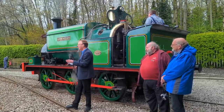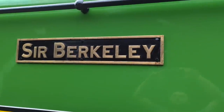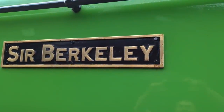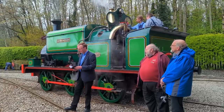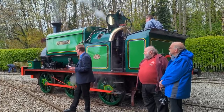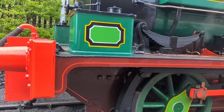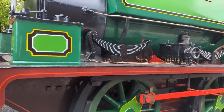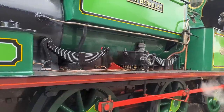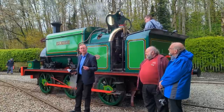And so therefore, it's such an amazing survival that Sir Berkeley, or Logan and Hemingway number 30 as it was when ordered in 1890, would have such a long life as it did, surviving until Roger came and bought it in 1965 for us all to enjoy now. A rare survivor, a special machine, and a very useful machine.